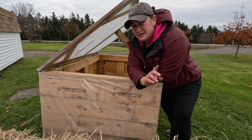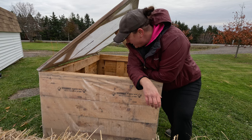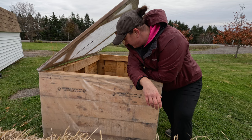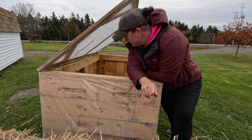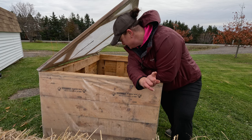Tomatoes need a lot of heat, so I didn't think that was gonna work out in this anyway. Now, the radish and the Swiss chard are still doing good in here. So just like the other one, I am going to reset my beer traps.